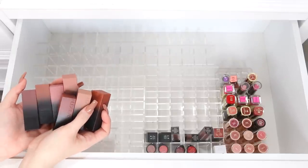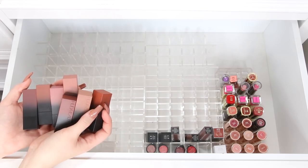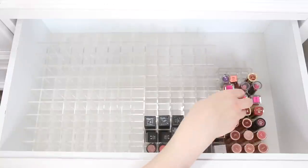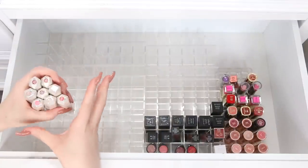They are matte and they last a really long time, yet they're also so comfortable on the lips. These are just my go-to. I also have these from Fenty.